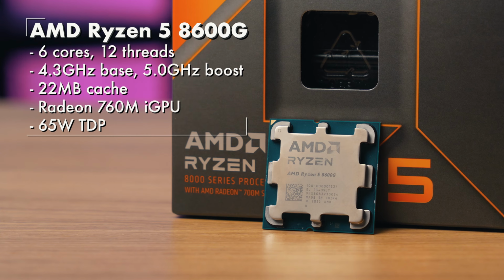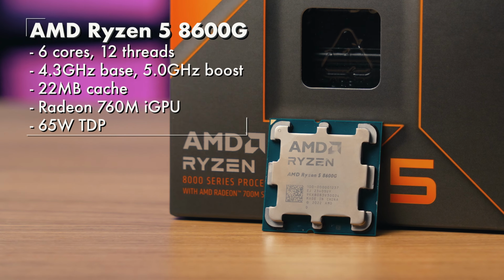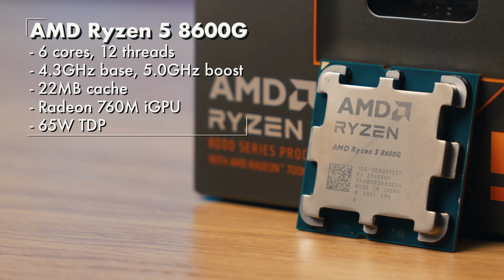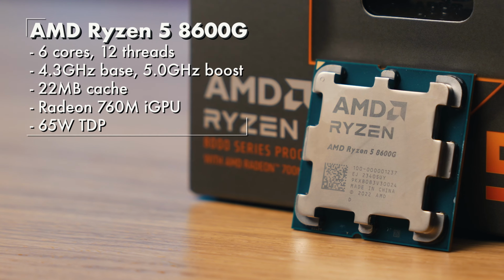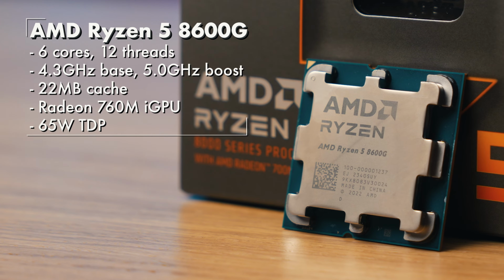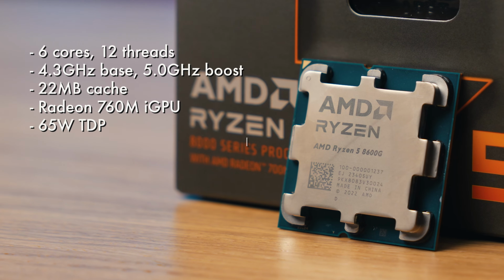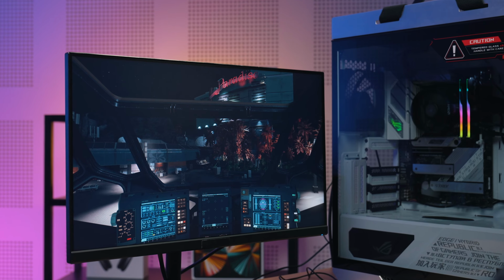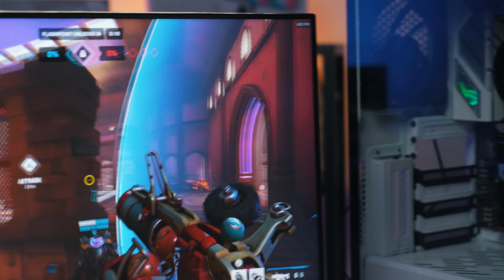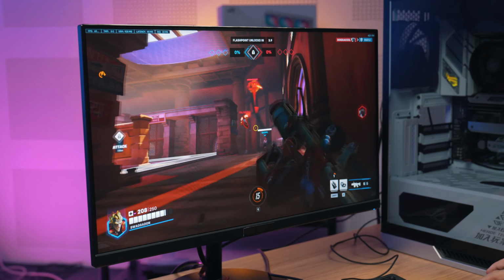This is a 6-core 12-thread CPU, running with a base clock of 4.3 GHz with boost of up to 5 GHz, has 22 MB of total cache, and for its integrated graphics, a Radeon 760M with 8 of those sweet, sweet RDNA 3 compute units. If AMD's claims are to be believed, this could mean that we could be seeing an all-in-one gaming solution that doesn't require a discrete graphics card. At least, if you're okay with 1080p gaming and perhaps not max settings.